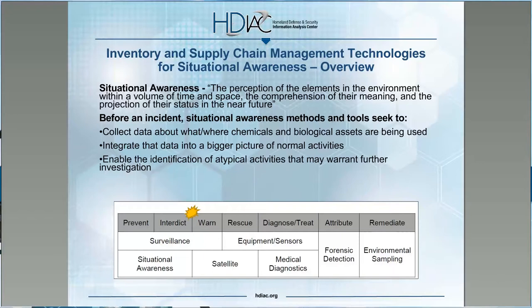We're looking at technologies that we could develop that would be able to help us collect data about what potential assets could be used, how we could integrate that data into a bigger picture and understanding activities, then identifying anything that looks abnormal that we may need to investigate. So that happens before an event, or as we say, to the left of the boom.